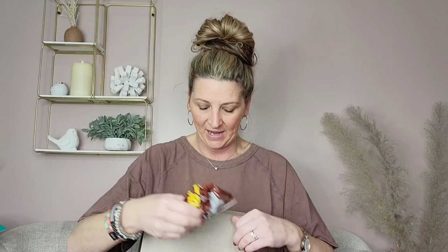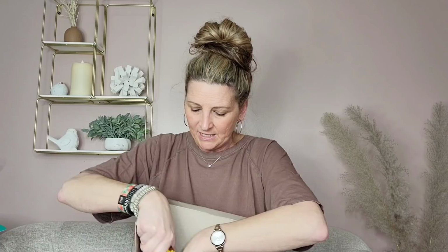I'll throw this packet away, but I'll give this box to my friend Linda, and she will give it to her sister because she eats gluten-free stuff. So that is going to be a perfect thing to give her. But yes, I think that's a huge score as well for only $1.25.